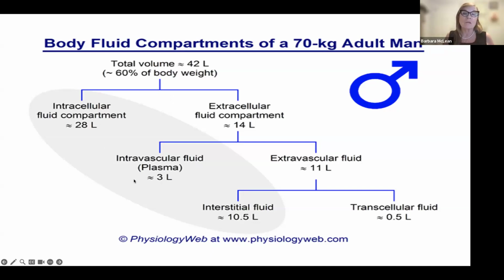So typically when you're doing a fluid resuscitation, your desire, of course, is to resuscitate the vasculature, because that's what you're trying to do. But as we do that, that supports that fluid leakage into the extravascular space and most particularly into the interstitium. Some of that fluid will actually move into the cell, but the cell, by the way, is already full, so it doesn't take that much fluid.